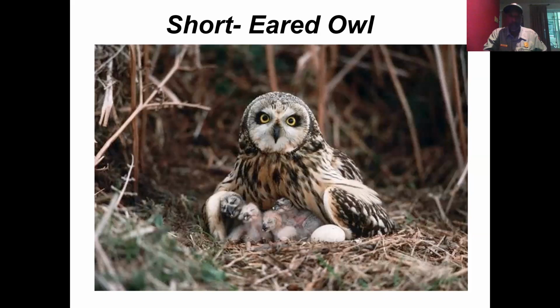The only time that I've ever seen this on the ground and it was near its nest was at West Beach. I saw one as I was hiking through an area of West Beach, and it was on the ground near a nest, and I just left it alone. I didn't go near it because I didn't want to disturb its nest. And it was kind of neat to see that.